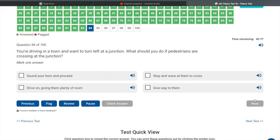I'm driving in town and want to turn left at a junction. What should you do if pedestrians are crossing the junction? So, to turn left at the junction: sound your horn, nope; drive, giving them plenty of room, nope; stop and wave them across, give way to them. So it's easy to think, oh, I wave to them, but no, it's give way.